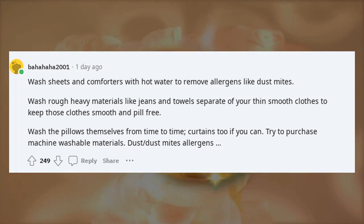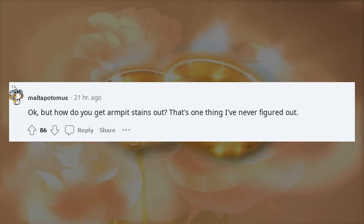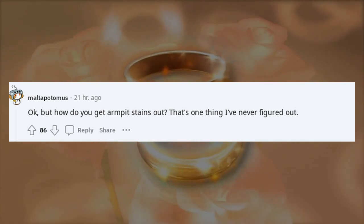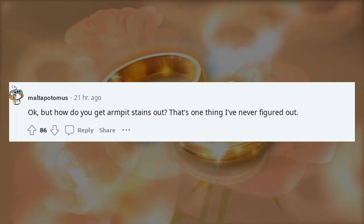Dust mites, allergens. Okay. But how do you get armpit stains out? That's one thing I've never figured out.